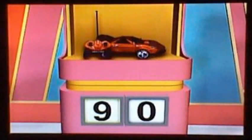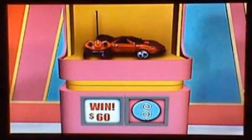This rugged remote-controlled vehicle works on land and in the water and rotates 90 degrees. Tell me if this is the first or last number in the actual price of that item. Which one's the correct price? Starts in 9 or ends in a 0? Ends in a 0. It is? You got it. Here's another chip. Yeah, $60. Two Plinko chips.